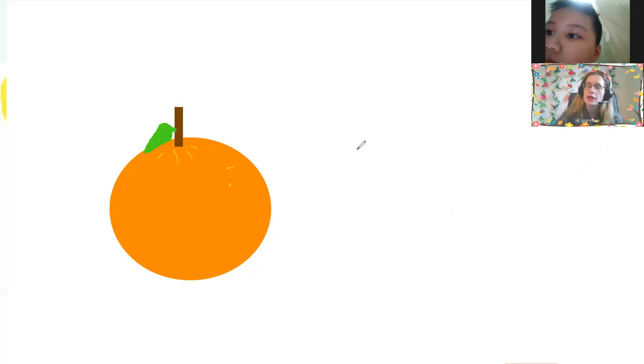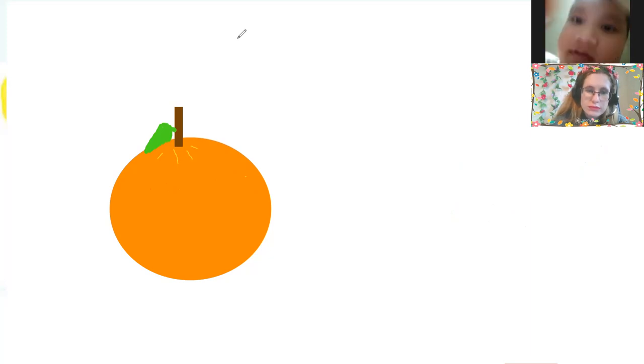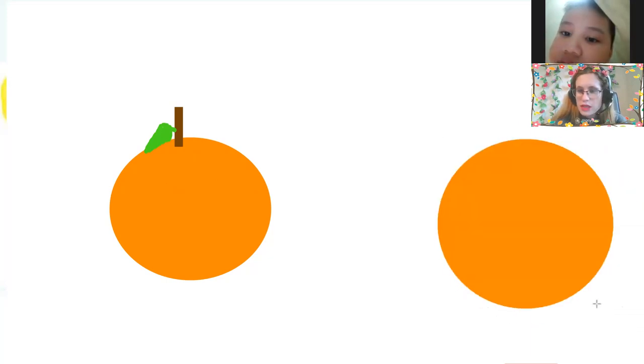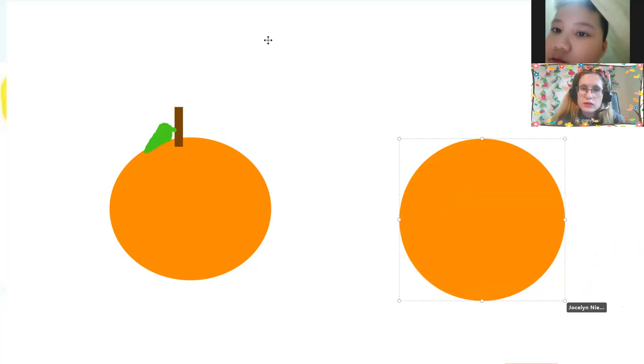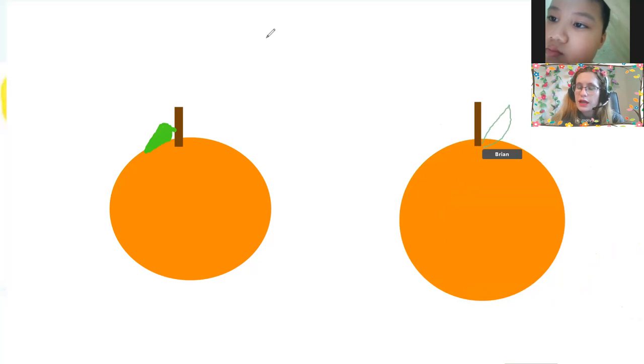Can you draw a picture of an orange? Yes or no? Yes. Yeah, so you just need to take this like that. Then you take brown. Okay, you need to draw a leaf in there. Oh, your leaf looks nice. Very good. Okay, and you can also just make sure that you color your leaf in.